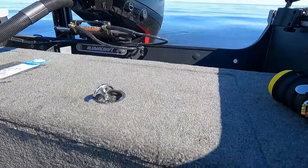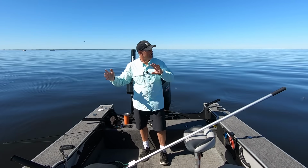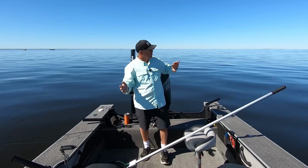So with this bug hatch, you got to remember something. The fish that were all up on these reefs, they're going to slide off the reef, because here's what happens. The bugs hatch in soft bottom, and that's what's going on right now. The bugs are hatching out here in the mud. So we're off the edge in the softer bottom, and I'm seeing the bug hatches. They're crazy on the graph.